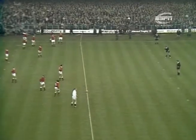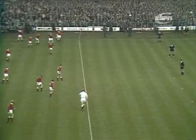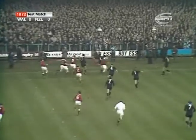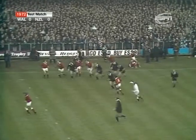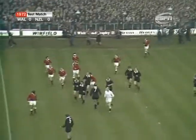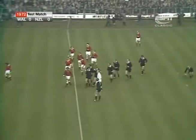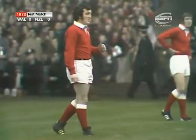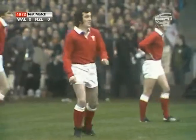And it's going to be Wales to kick off through Phil Bennett. And Phil Bennett starts the match for Wales. And Peter Whiting, very cleverly there, judging the distance of that ball, ducking his head, letting it go directly into touch, because he knew that by so doing, he would get a scrummage for New Zealand at the middle. That's Phil Bennett.